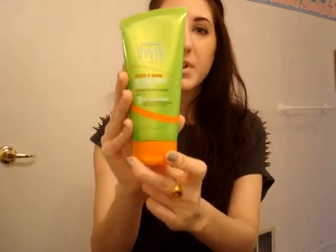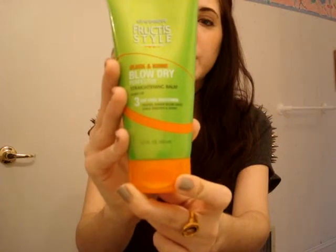Okay, so now I have like 4 beauty things, or 5. So I'll do them fast. So this I got, it's a hair product. It's by Garnier Fructis, and it's a Sleek and Shine Blow Dry Protector, a straightening balm with argan oil, and it has 3-day frizz resistance. I love it. I think it's so great.